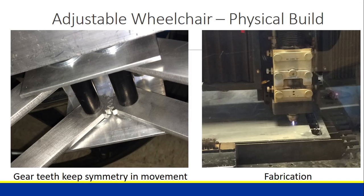Okay, again, the gear teeth, that kept the symmetry and movement. So this was probably version 2, version 3 of the design. That's very common in engineering too, that you're not going to get it right the first time. I don't know of any design that someone had an idea in their head and drew it and built it, and poof, the very first time it worked perfectly without any adjustment, any tweaking.